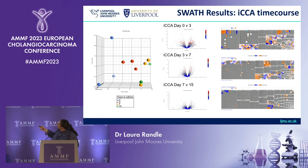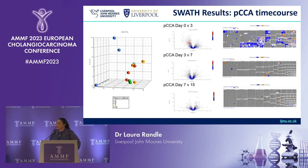And again, here we've got a mixed bag of proteins that are going up and down in our pathway analysis. And you can't see it very clearly, but I think cell signaling was one of those pathways. But as you can see, by day 15, everything's sort of stabilised here. And we get a similar picture with our perihilar. However, there is predominantly down-regulation of our proteins, or down-expression of our proteins, up to day 3.